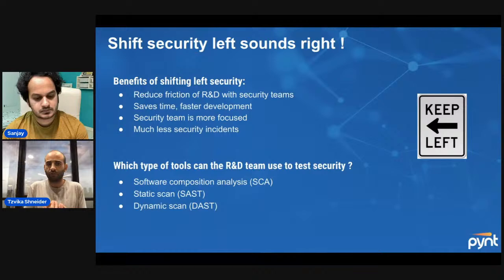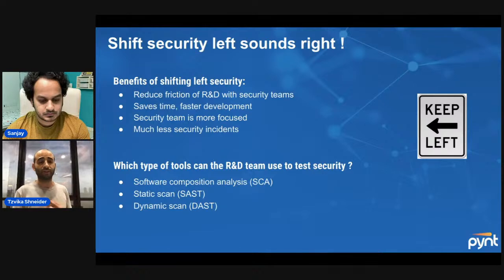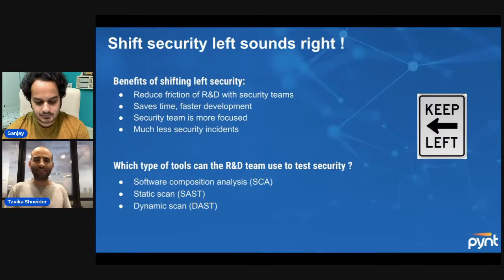And why is it important to do it with security? First, it really reduces the whole friction between R&D, the security team, the CISO, testers, etc. It saves a lot of time going back to bugs when they are discovered before production, or in the worst case after production. In the end, development teams are more focused, security teams are more focused, and security issues are not becoming like hot potatoes. And in the end, we have far fewer security incidents, which is our main goal.